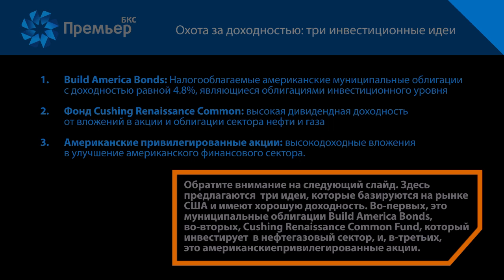In the following slides, I would like to suggest 3 ideas based in the US that have good yields. Firstly, Build America bonds. Secondly, the Cushing Renaissance Common Fund, which focuses on the oil and gas sector. And thirdly, US preferred shares.